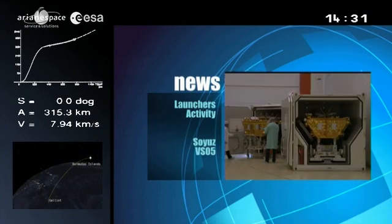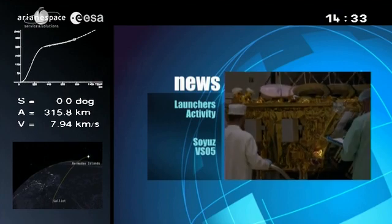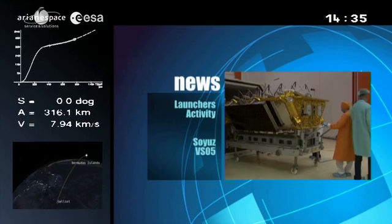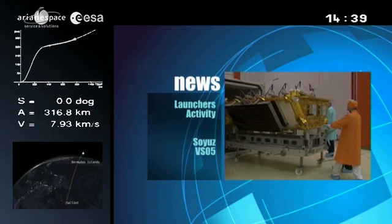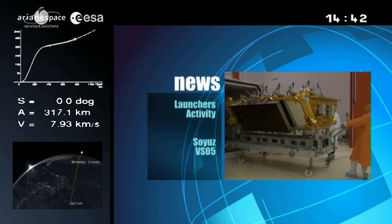The 5th Soyuz flight from French Guiana is set for late June. It will carry the first 4 satellites in the O3b constellation. This fleet will provide internet access to those living in regions where no online service is yet available.